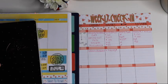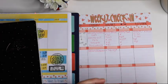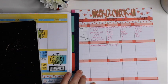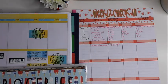All right, let's do the other ones. They're much simpler and will take much less time. I'm going to pull my Happy Planner Skinny Mini out and have my Skinny Classic here.